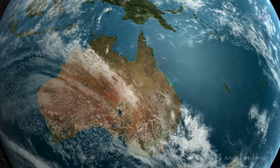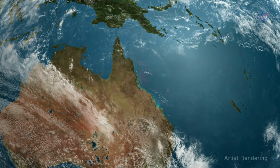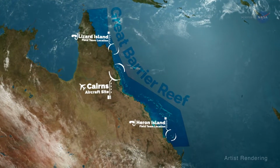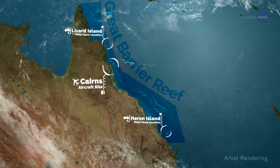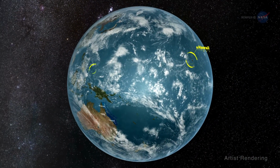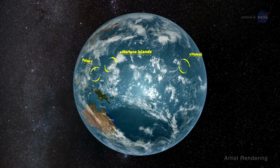In September and October of 2016, the team surveyed 6 discrete areas of Australia's Great Barrier Reef, with a base of operation in the northern portion of the reef. Over the next year, the team will also survey reef systems in Hawaii, Palau, and the Mariana Islands.